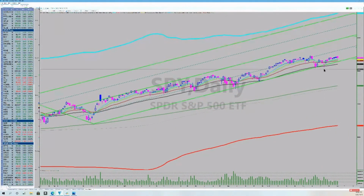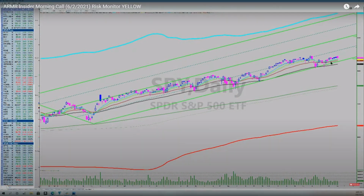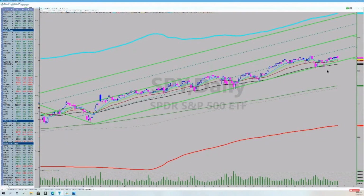From the S&P standpoint, the 50-day moving average and the uptrend is the stop. You can sell it faster if it goes below the 25-day move. You could do that. But the real stop is right here, this double bottom. As long as we stay above the double bottom, we're going to stay risk monitor yellow. We're not going to turn red. It's going to have to take out those lows along with confluence in other indexes, and we'll go risk monitor red.